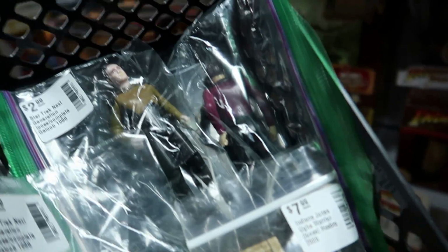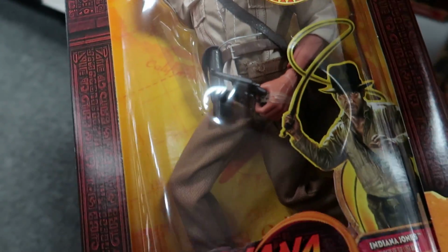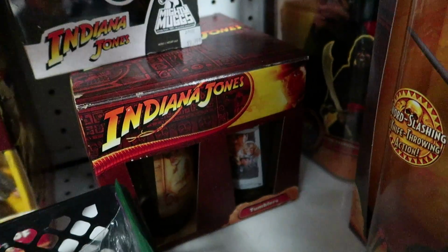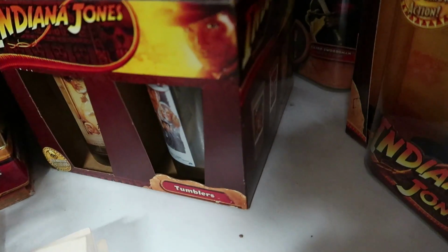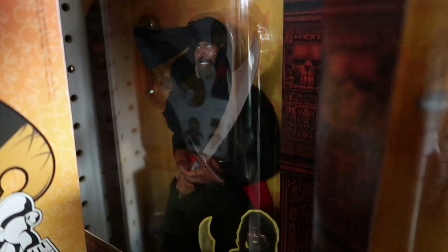What's in here? Oh, these are Star Trek guys, actually. But we have some figures over here. Oh, I have this guy. He talks. He's the one that I was talking about in the video who has been through some stuff and his face is kind of coming off. And there's some Indiana Jones glasses back here. Ooh, the 4 designs. I really like those. And if you can see hiding back here, it's the guy with the sword that Indy shot.